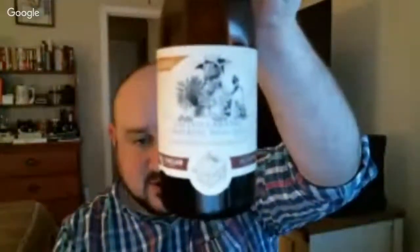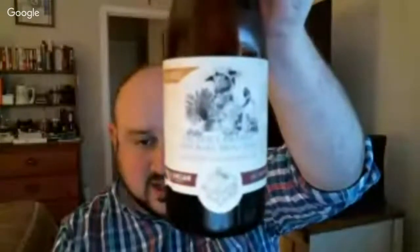Sure. So the one that I've got is from Terrapin Brewing out of Athens, Georgia. This is their Salted Caramel Imperial Moohoo. It is a stout brewed with chocolate and natural flavors. It is 8.5% alcohol, and it comes from their 2018 Reserve Collection.